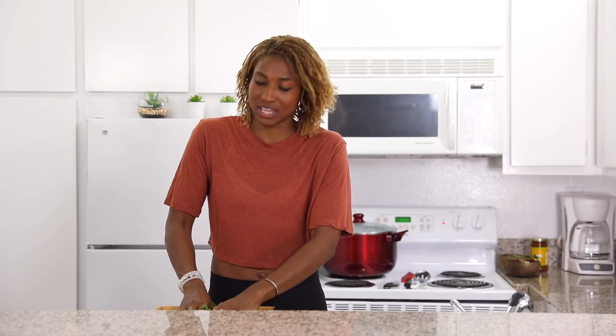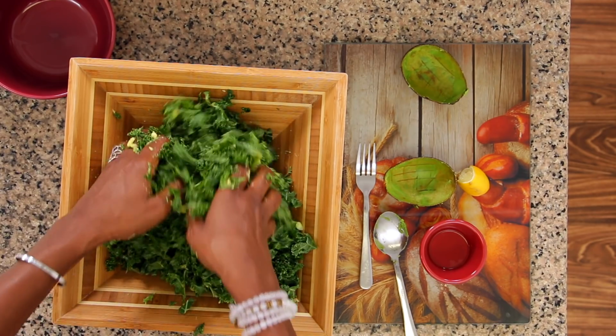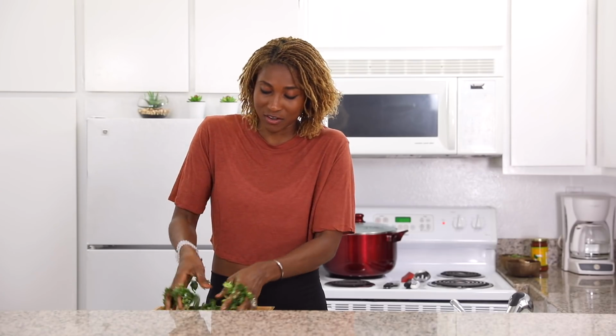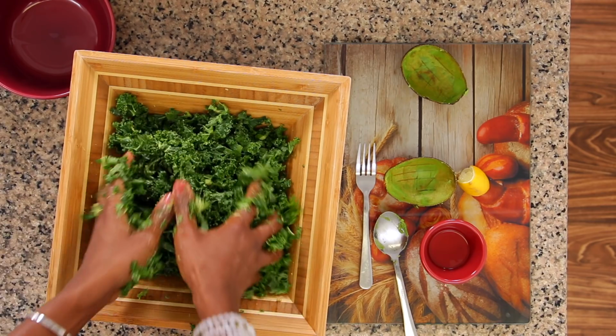Now, if you want to get even juicier, you can actually put two avocados in there and it's going to taste really good. But I'm just doing one because I'm going to eat this kale salad all by myself. But if I was sharing it, I would totally put two avocados in there. One for me and one for whoever I'm sharing it with, because I definitely think everyone should have an avocado a day. It's just a healthy thing to do.